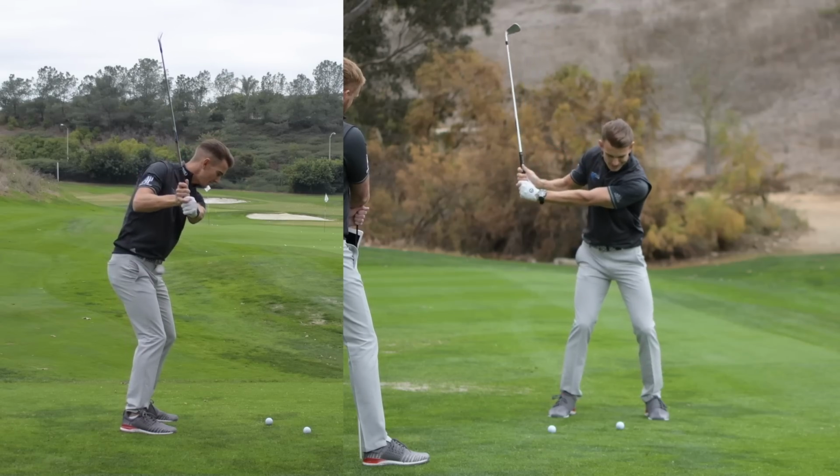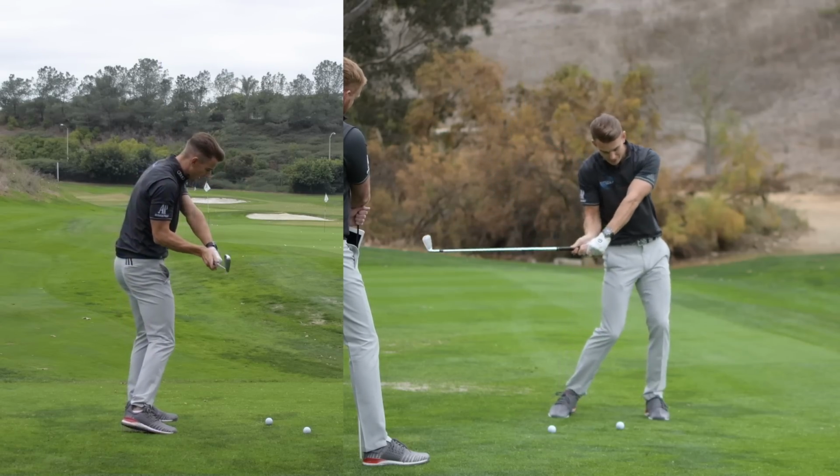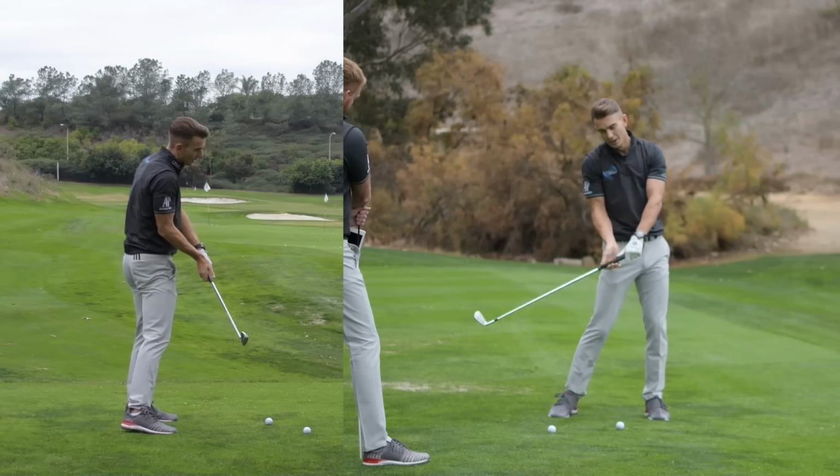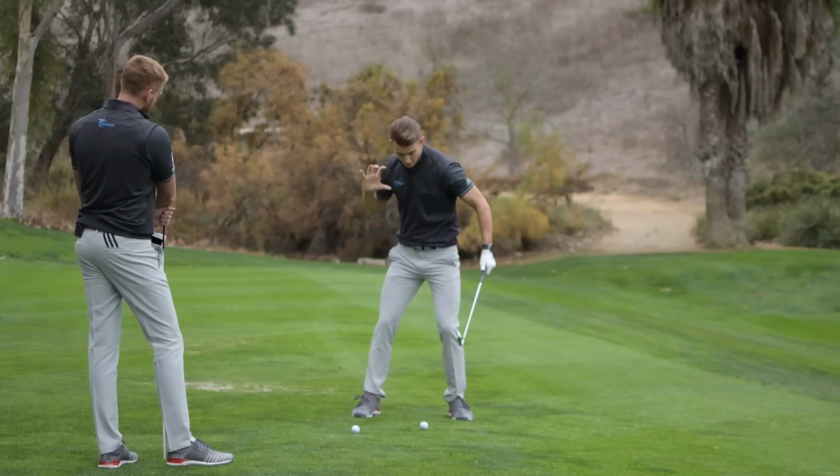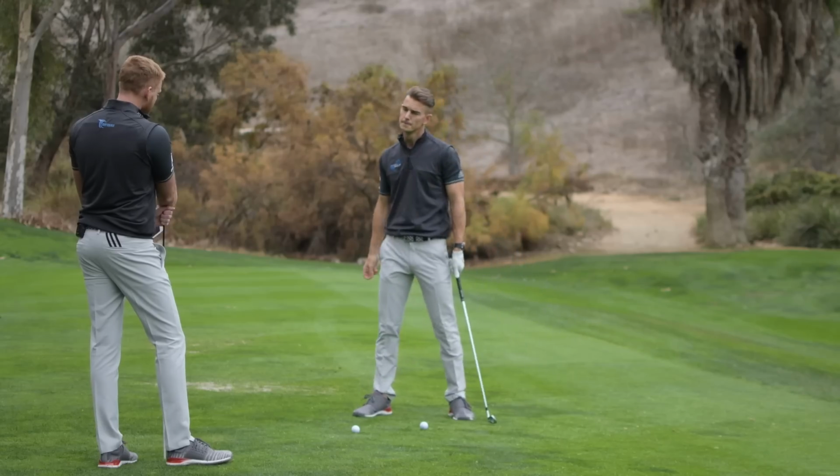And then from there, he has to sort of fight hard by trying to reroute it, as you say, to get somewhat close, but it's too late there. And that's where the inconsistencies happen. He can't really use his body efficiently to get through the golf ball. And you can tell he's a skilled golfer.